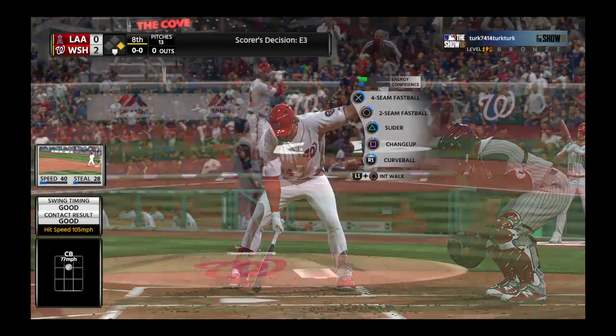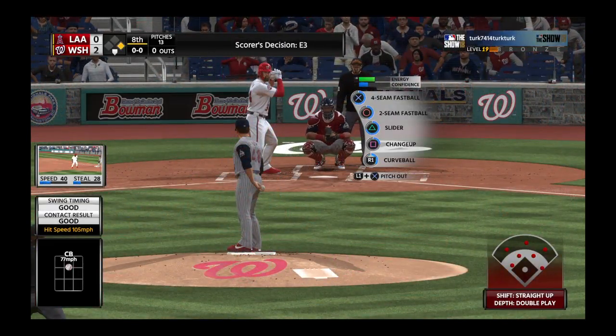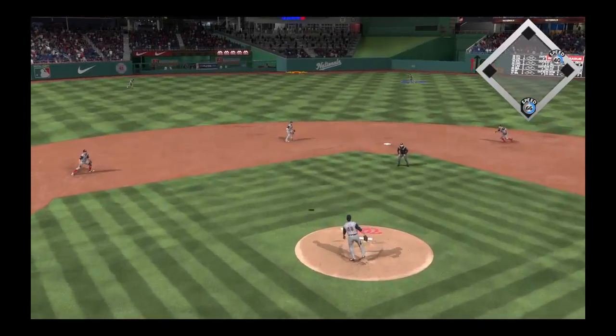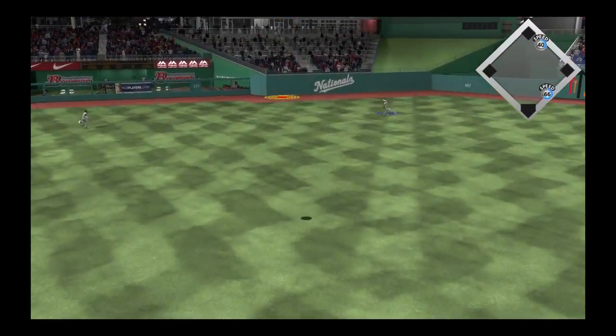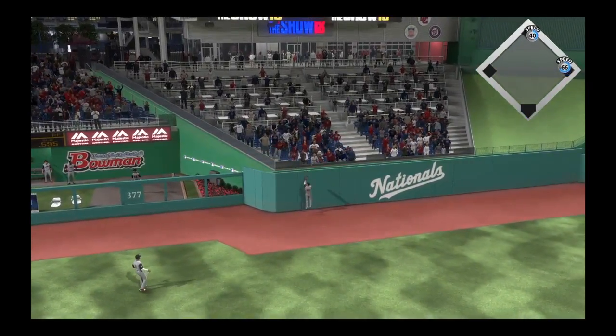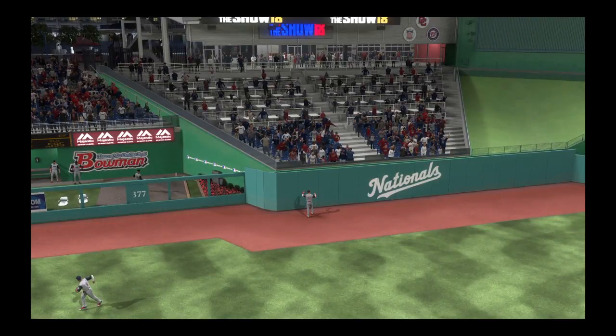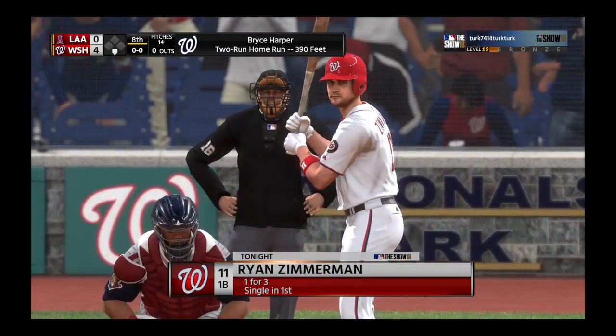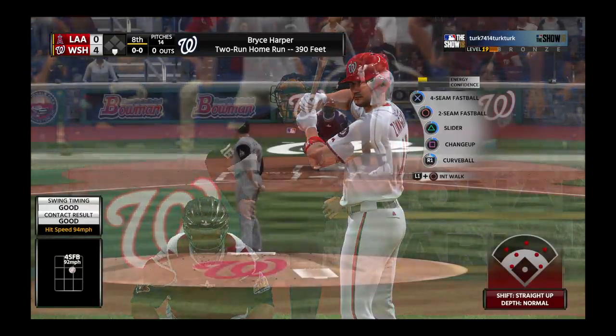Stepping in, Bryce Harper. He'll look to bounce back after striking out his last time up. Hit high and deep out there to left center field. Back goes Trout to the track. And a scaling attempt at the wall, but it'll be in vain because this ball is gone. So next will be the 4-hole for the Nationals.